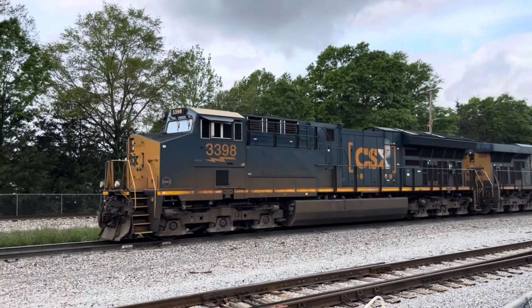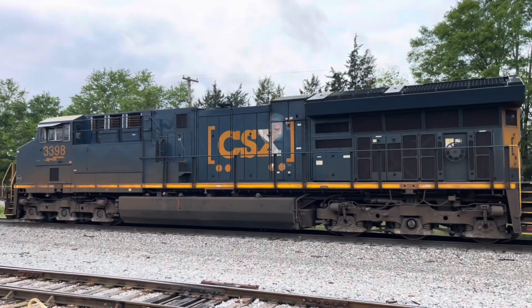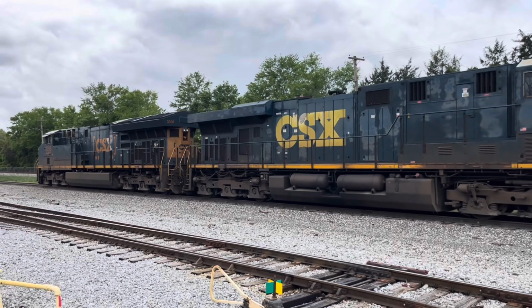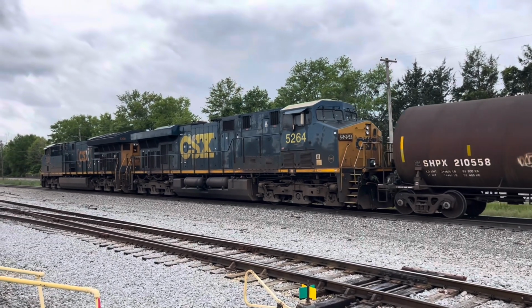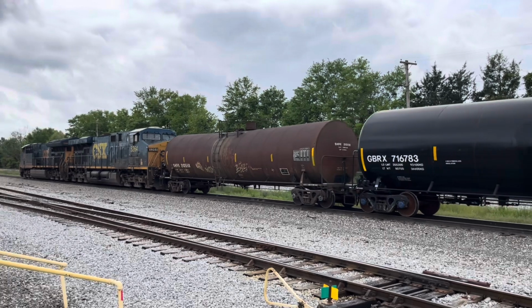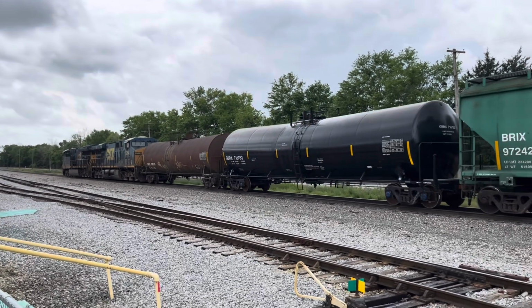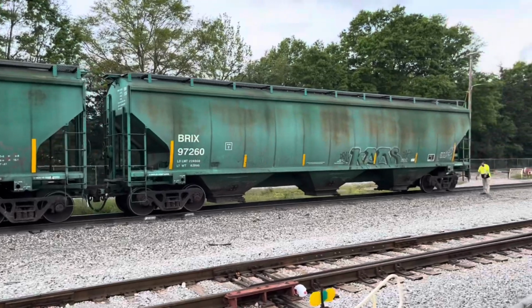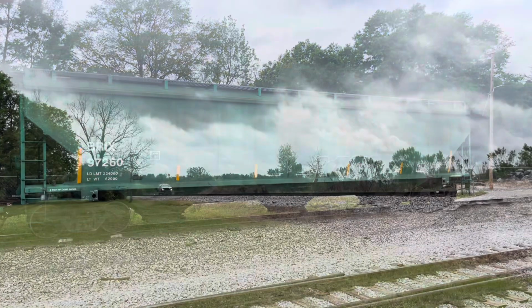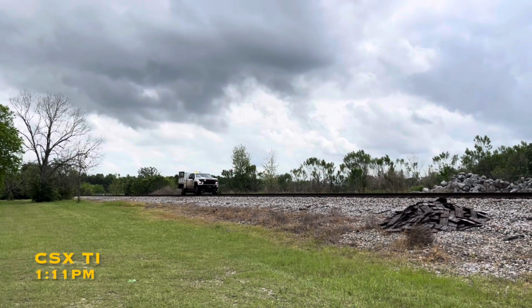L734's usual job is to transfer cars between the yard here in Dothan and the Bay Line Railroad's transfer yard. But before L734 could occupy the main, some other traffic had to be cleared first. We see a CSX track inspector passing through Dothan from the east.